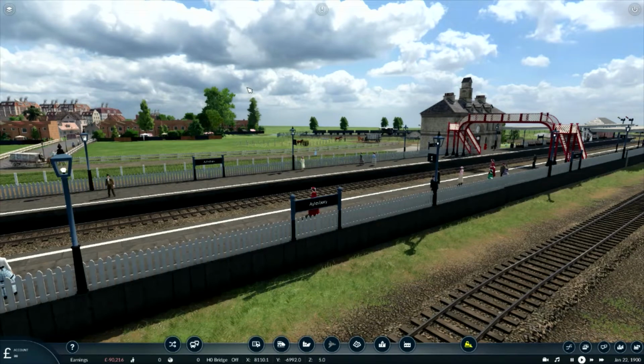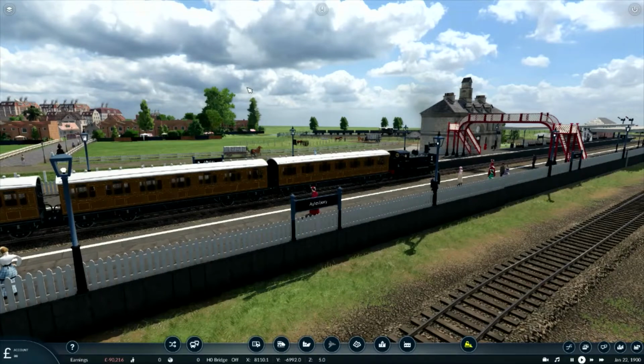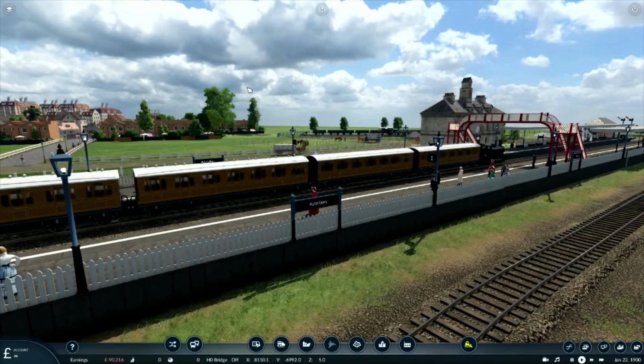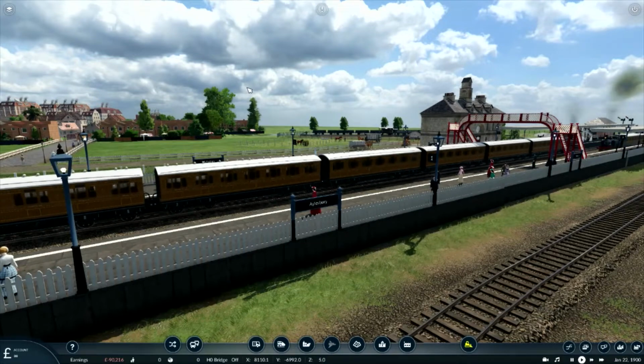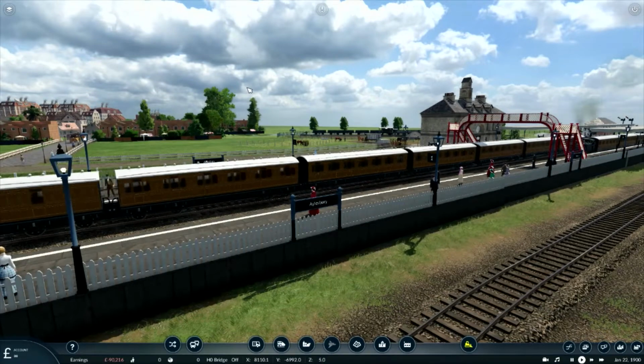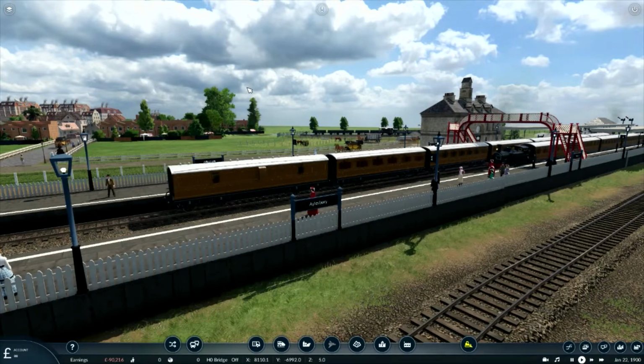Greetings, my friends. My name is Manorstone, and this is the first in a short series of videos in which I use the game Transport Fever 2 to recreate the Metropolitan Railway north of Aylesbury in the year 1900. This is a one-to-one recreation of the railway based on the Ordnance Survey map published in 1900.